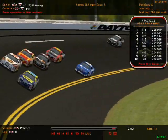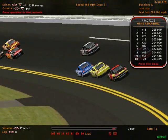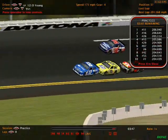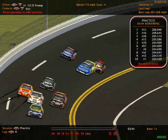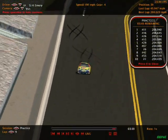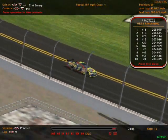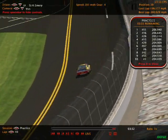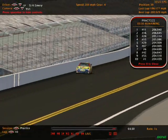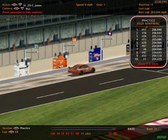Dillon Young peeling off the racetrack there, or else he was just coming back on. He's 37th fastest. There's a lot of drivers not running very well here in this practice session. There's Anthony Emery. I think he was able to get through that, but Emery is only 39th fastest on the racetrack, so getting a piece of that wreck with the spinning Chris Jones certainly did not help him at all. He's running around in the 196s right now.